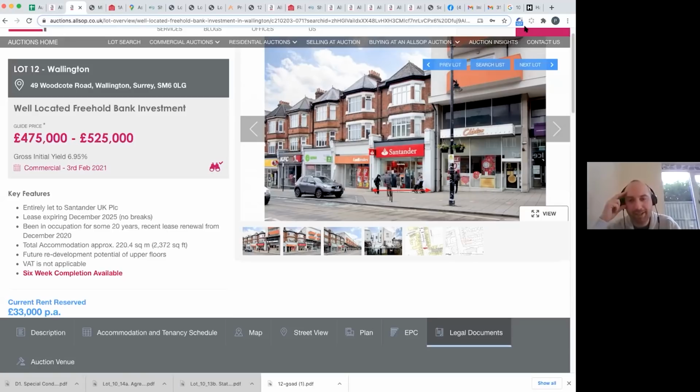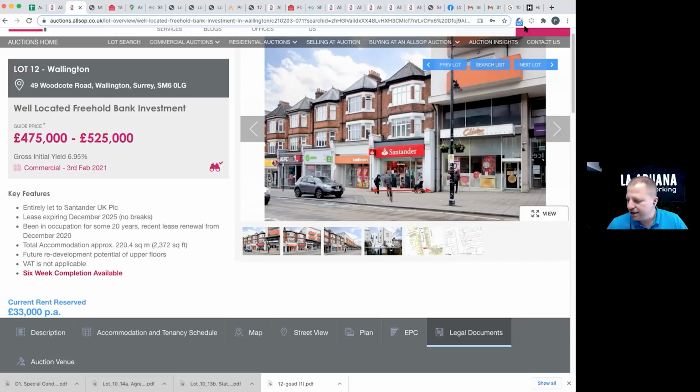I think you're probably right. That's probably the kind of area it would sell at, but I wouldn't be any more than 500 on this myself. Okay. 500 and 540 more or less. And Ranjan, what do you say?